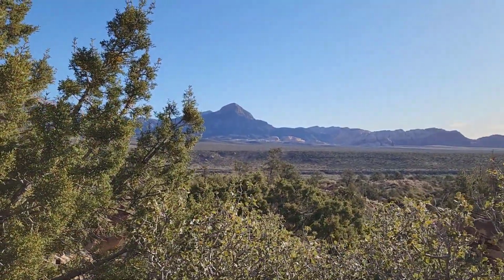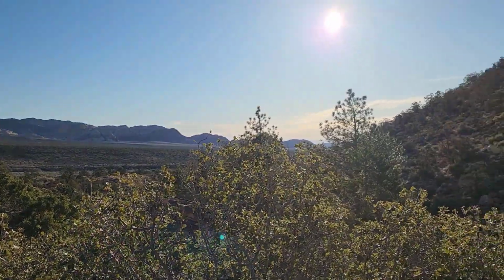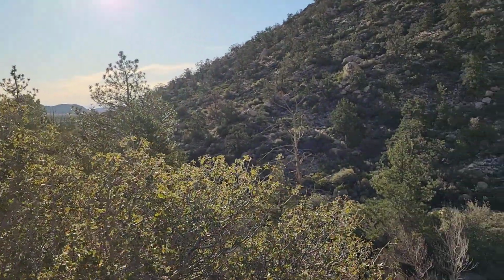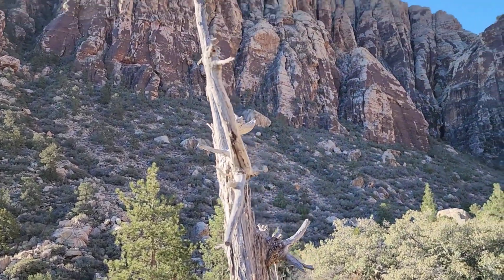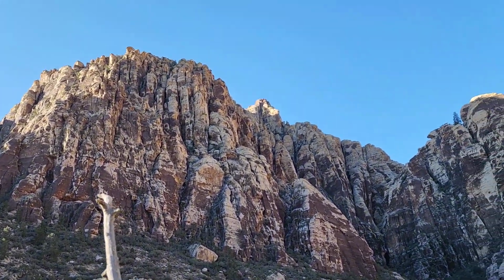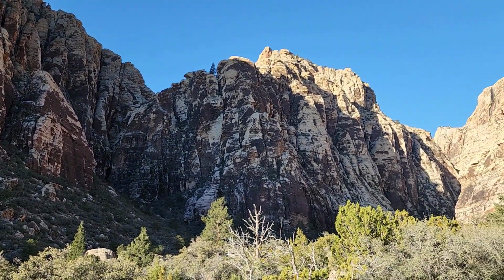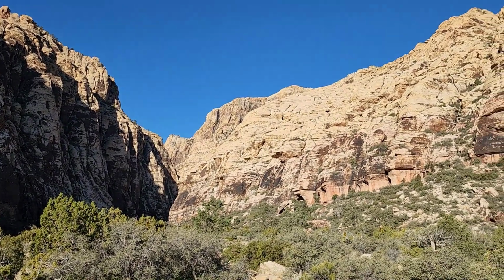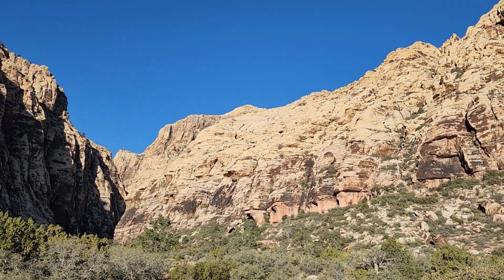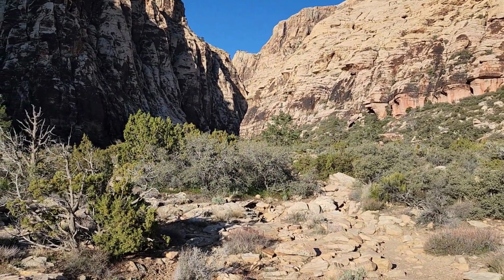And there's Turtle Head Peak right in the center. Red Rock Canyon. Ridge Mountain. Buffalo Wall up in that direction. Icebox Canyon straight ahead.